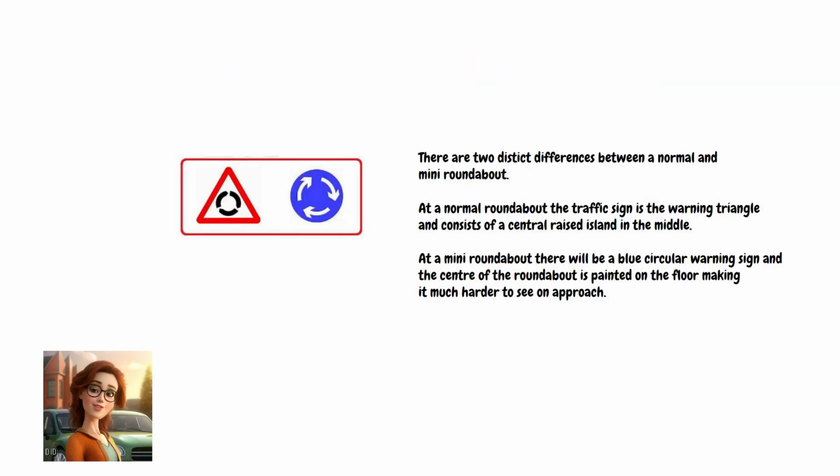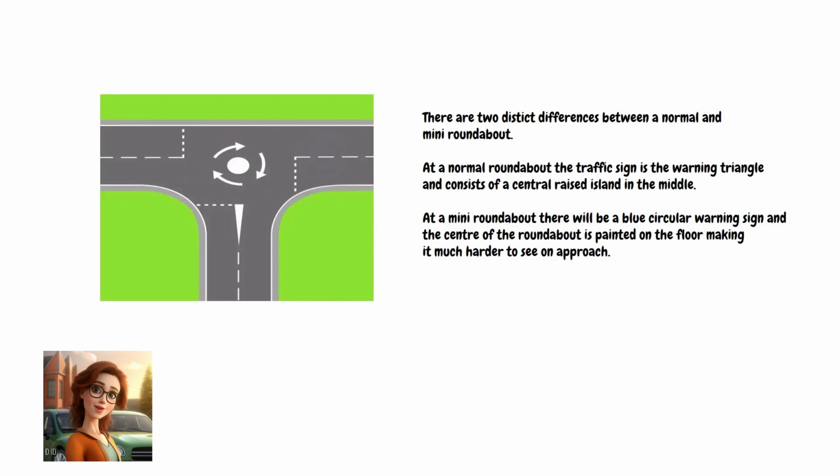There are 2 possible signs that you might see before a roundabout. The first, a red triangle warning with a circular symbol inside. Then at mini roundabouts, they will usually be flanked with a blue circle sign with 3 white circular arrows inside. Mini roundabouts work in the same way as larger ones, but often appear in narrower residential areas. They can be difficult to see due to their size.